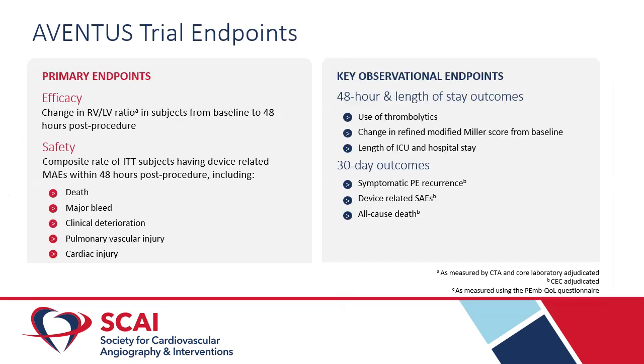The primary endpoint was a change in the RV to LV ratio on CT-PA from baseline to 48 hours post-procedure, as assessed by core lab imaging analysis. Our safety endpoint was the composite rate of device-related major adverse events, or MAEs, at 48 hours, as adjudicated by an independent clinical events committee.